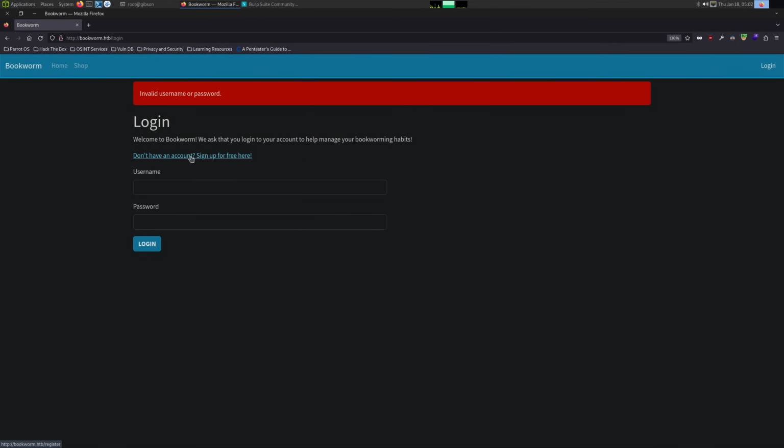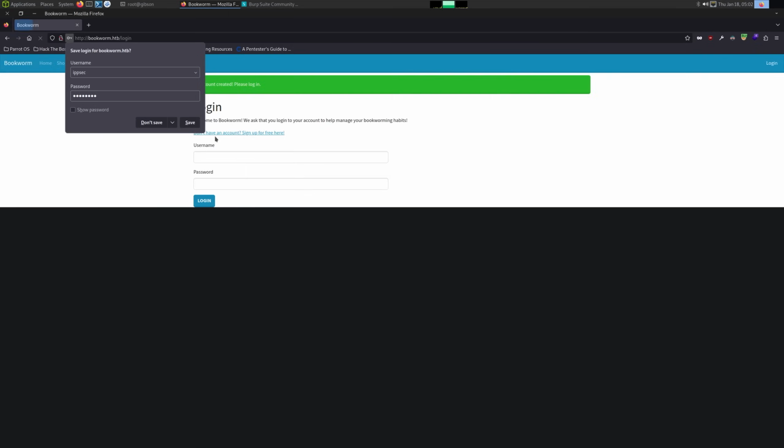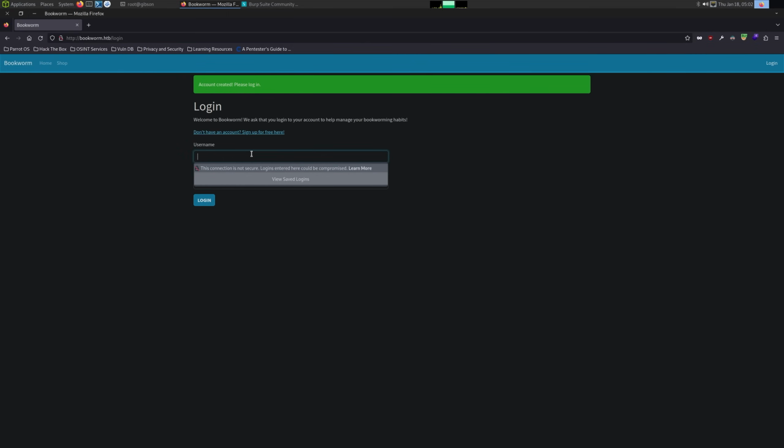So let's go ahead and add an account. And since this is Express, I would probably try for NoSQL injection as well on the login form, just because the MEAN stack is so common. I want to say MEAN stands for Mongo, Express, Angular, and Node, but I could be wrong there. So let's just put a bunch of junk. I'm doing username and name as IPSEC, password as password, and then 1, 2, 3 in every other field. So it let us create the account.